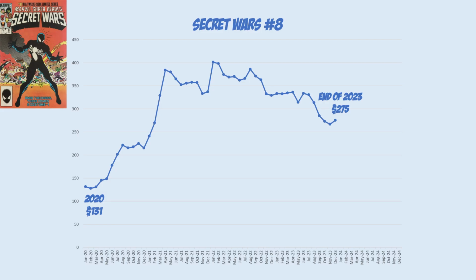All right, let's get into it. First book, Secret Wars number 8, again, first appearance of the Black Suit. Here is the trend for the first 4 years from 2020 all the way through the end of 2023. The average price for this book ended at $275. And remember, this is the average of all the grades 9 through 9.8. I'll show you the individual grades as well before we go on to the next book. I'll do that with all the books.